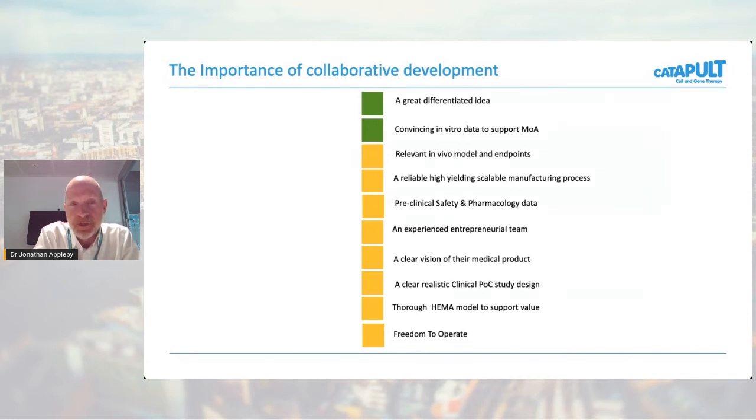Through the last couple of years of working at the Catapult, where I've been able to gain more experience of the academic funding environment, we've developed this hypothesis, which you can see as almost like a traffic light scheme, of what it takes to cross this valley of death. From a great differentiated idea and a group with convincing in vitro data that support this mechanism works, there are green lights when it comes to getting investment to move towards these much more taxing and expensive areas of development. But then things get stuck.